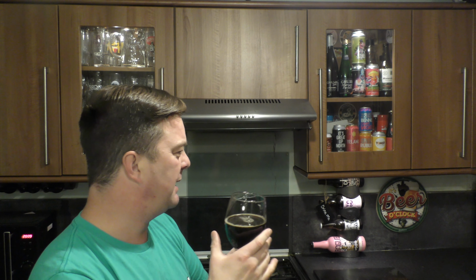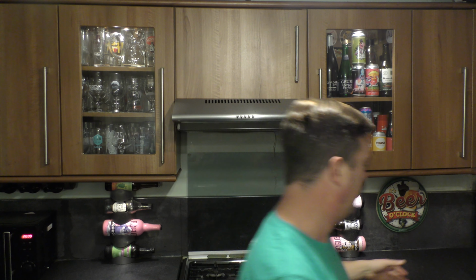It's part of the 4 for £6 range. 4 beers for £6 in Asda. So what have I picked up? I'll tell you what I've picked up. Just to give you an example, I wasn't planning on doing this in the review, but I'll just show you what I picked up for my 4 for £6. I'll be back in 2 seconds.